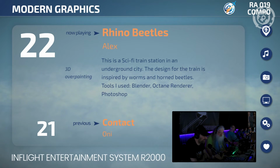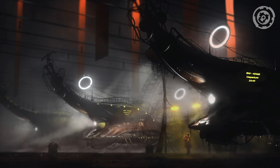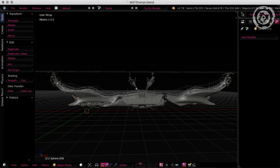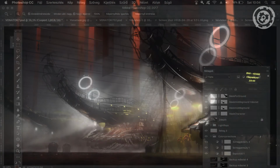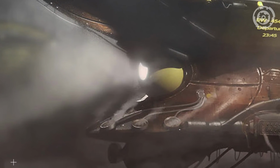Entry number 22, Rhino Beetles by Alex. Sci-fi train station in an underground city. Design for the train is inspired by worms and horned beetles. Blender, Octane, and Photoshop. Departure, VW. Not sure what that might be a reference to. I see where the beetles are coming in there, though. Well, that could have gone another way, and I'm thankful it didn't. Also, I think he changed the angle of them. Wow. It's interesting because he's used 3 of them, and the one in the back is blurred, depth of field and all that.